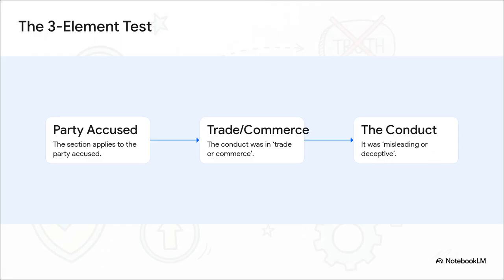So here's the test broken down into 3 simple steps. First, we have to look at the party accused, who actually did the thing. Second, we have to make sure it happened in trade or commerce, so in a business setting. And third, we get to the core of it. Was the conduct itself misleading or deceptive? Let's dive into each one and see how this shield really works.